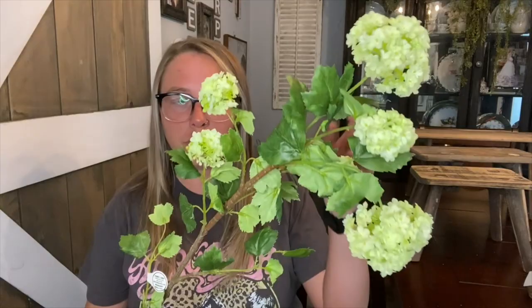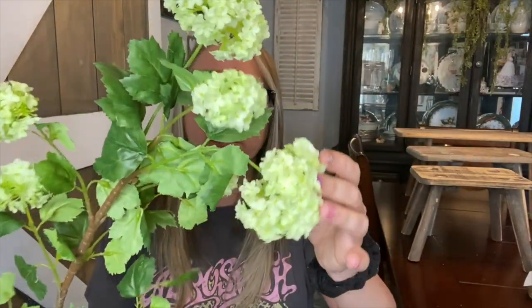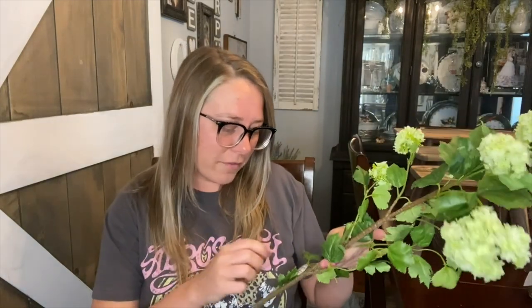I love it. It's got a super long stem, which you can easily just bend or trim down, but I love the flowers of these. They kind of look like hydrangeas. I forgot exactly what kind of flower it is. It's on top of my head. It starts with a G, I think, but these are so pretty. And like I said, I got a total of six of them.